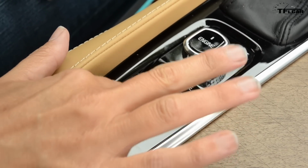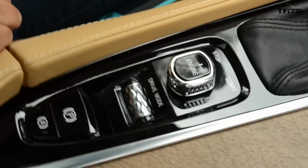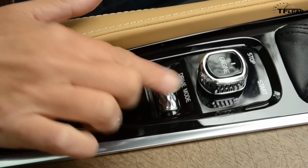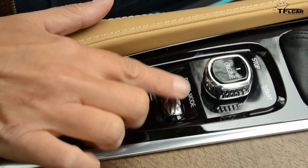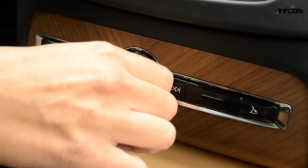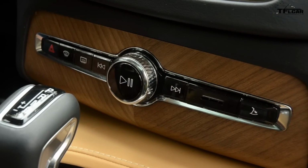And then for my drive mode, I've got a little wheel of diamonds! This nice little kind of textured roll bar here, and that will select my drive mode. And that same texture is also mimicked right here on the volume control knob for the stereo controls. So there's a lot of nice attention to detail. Oh, there's even a little Swedish flag.